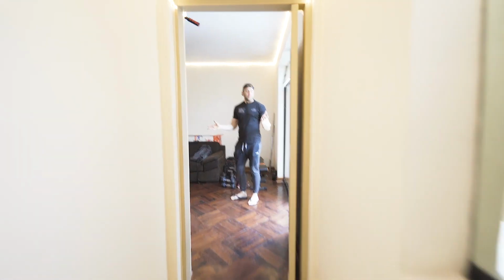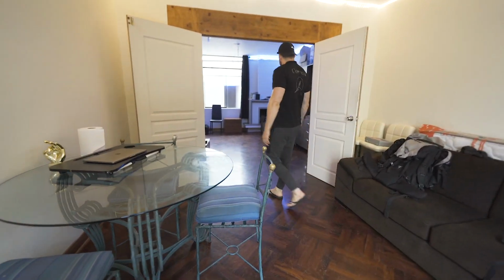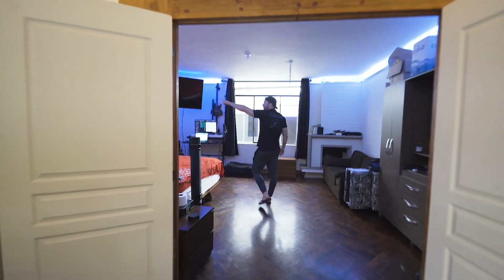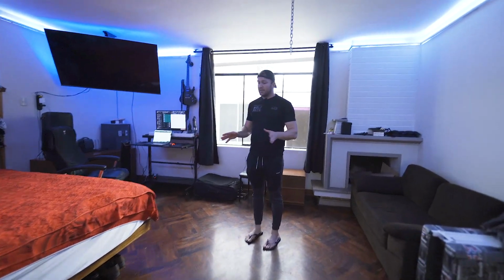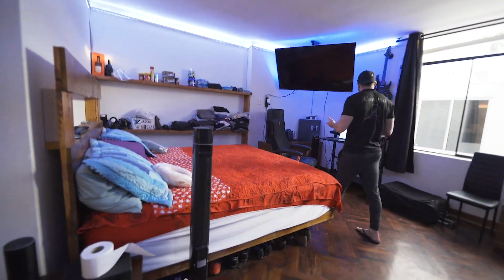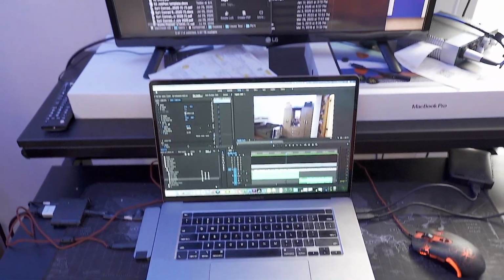This is kind of like a commons area. And then I put these French doors up here, and I built that wall. Because this used to be the dining room, I turned it into a bedroom. This is my workstation. I spend most of my time here working and recruiting and making videos.